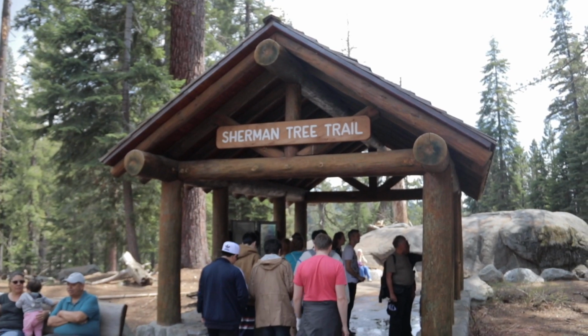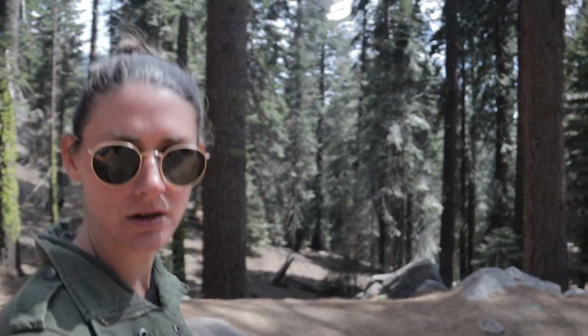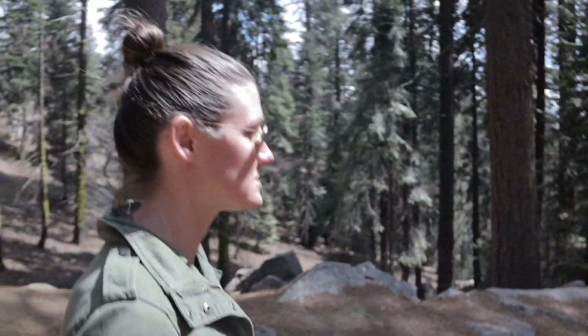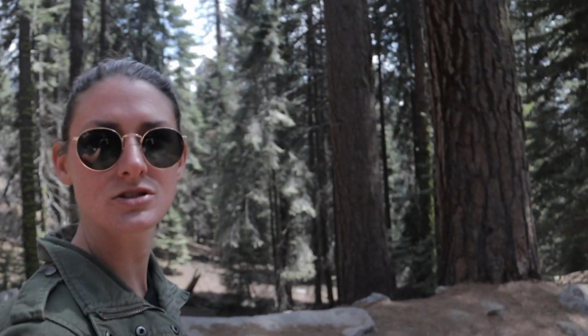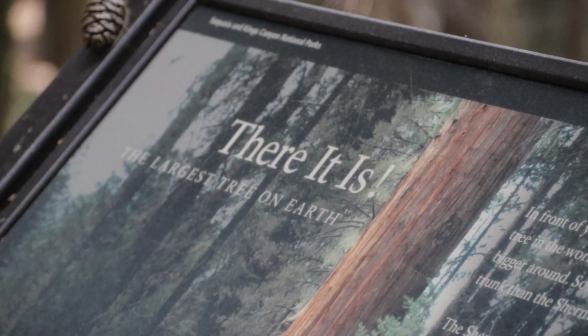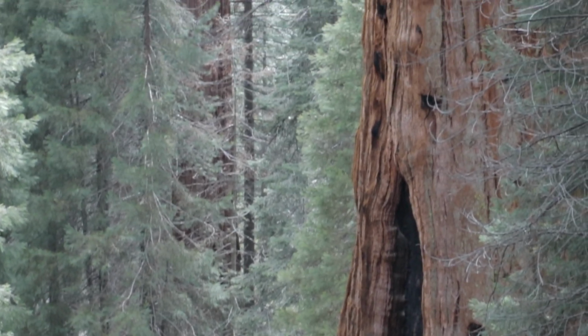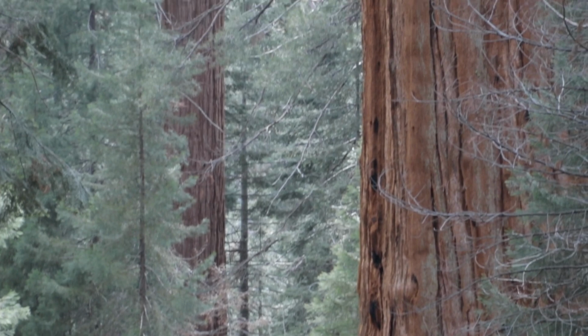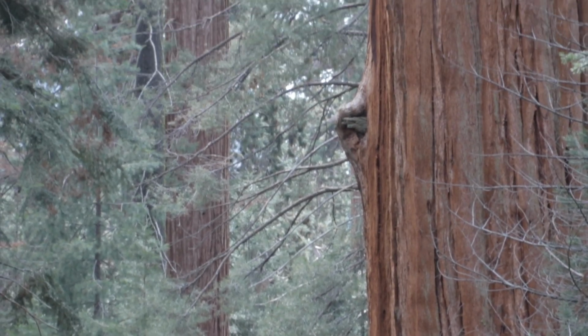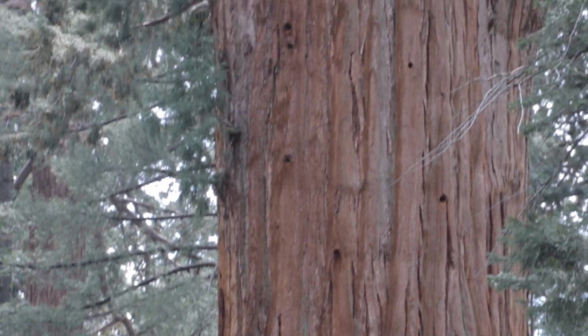We're heading to the General Sherman tree. I think this is the largest tree in the park, or one of the largest trees in the world. I don't think it's the largest tree in the world. By volume. The General Sherman is a staggeringly large tree. Several of its branches are over 6 feet in diameter, which is larger than most tree trunks. At its base, its diameter is 36 feet and it is estimated to weigh 4.1 million tons.